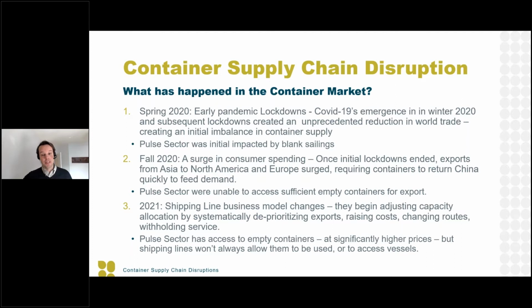And that trend has continued, but with some new wrinkles now in 2021, and as we move into 2022, in that the shipping lines, the owners of the shipping lines, realize that by adjusting their capacity allocation, by adjusting how they function, matching supply with demand a little bit more, and realizing where the money was, where they were making their biggest profits, they really started to systematically change their business models, deprioritizing exports, raising costs, changing routes, withholding service, and I'll get into a little bit more detail on that. And to the point now where containers are around, but they're at really incredible prices.